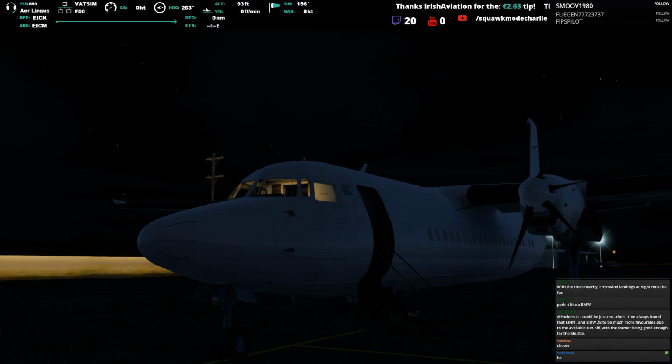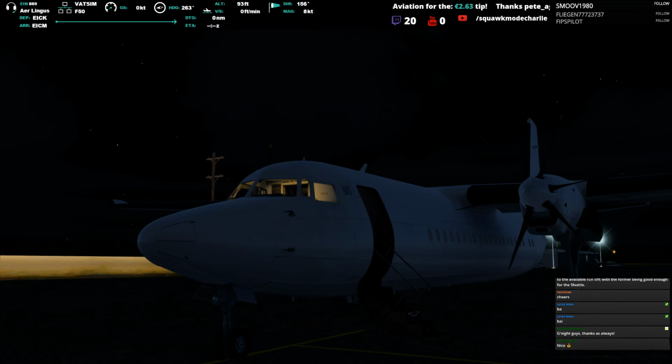Ryanair 442, taxi, runway 10. Ryanair 442, taxi via golf, centre left onto the runway.